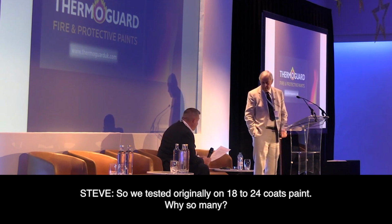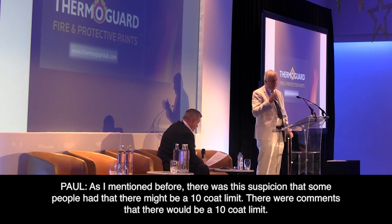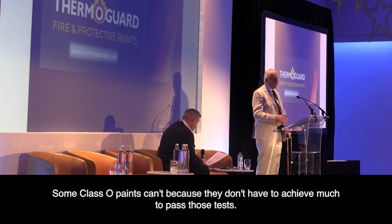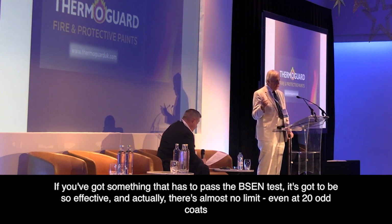So, we tested originally on 18 to 24 coats of paint. Why so many? As I mentioned before, there was a suspicion that some people had that there might be a 10-coat limit, and there were comments that there would be a 10-coat limit, so there's a belief that once you've reached 10 you have to remove everything because it can't be protected. Well, some Class O paints can't because they don't have to achieve much to pass those tests. If you've got something that has to pass the test, it's got to be so effective that there's almost no limit.